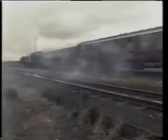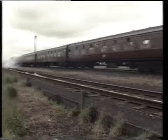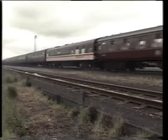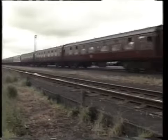Uniquely amongst the preserved A4s, she sports the full streamlining as designed by Gresley, with valances over the wheels. After 1988, there were plans to run her again, but these came to naught, and she returned once again to be the star exhibit at the National Railway Museum in York.